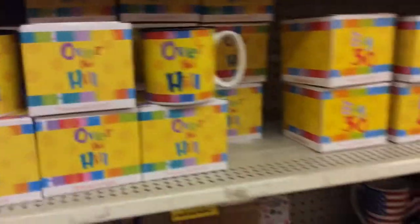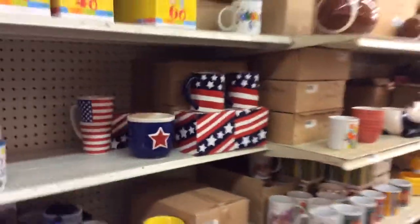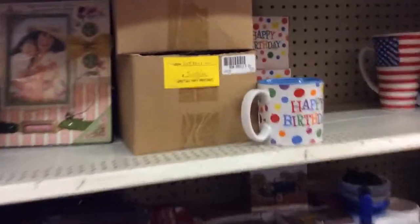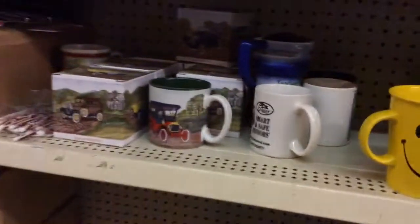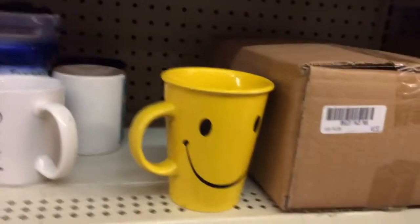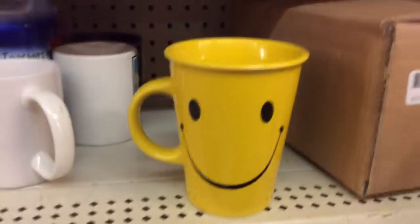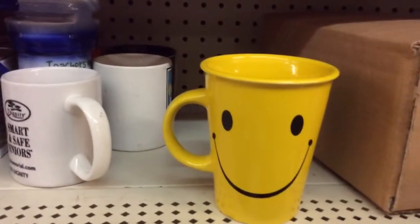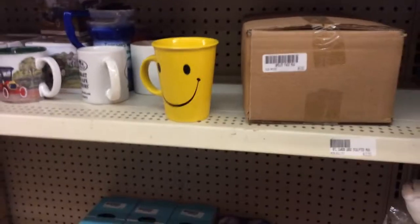I stock those individually. I have some patriotic themed ones, red, white, and blue. Some more happy birthday. Some car motif. One of our very best sellers is the smile face mug right here. This is something we stock by the case. It is only $6.50. So you can buy the one at 25% off or buy the case, of course, at half off.